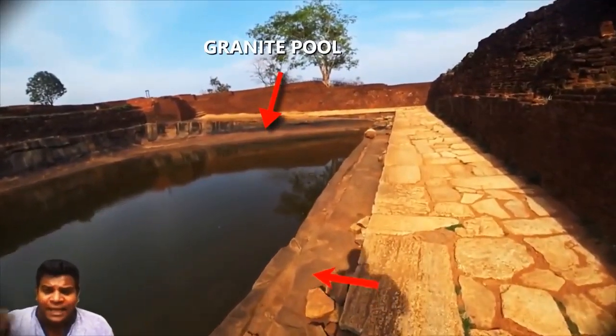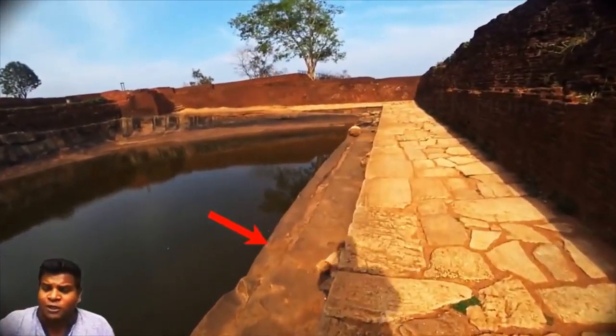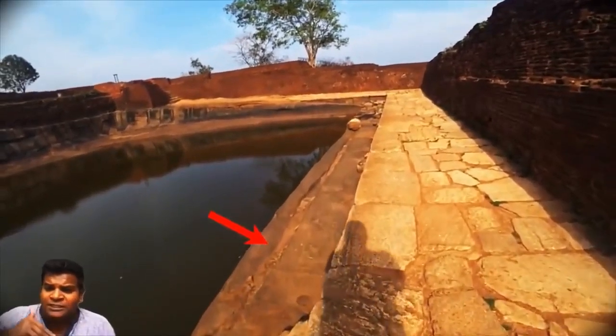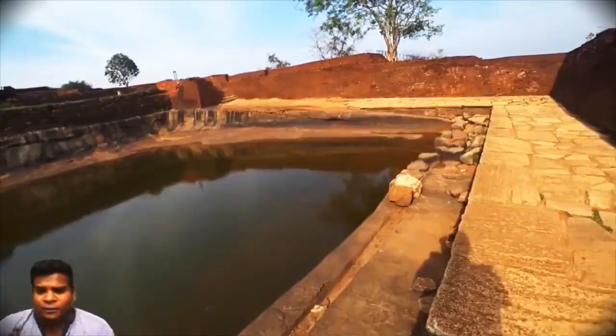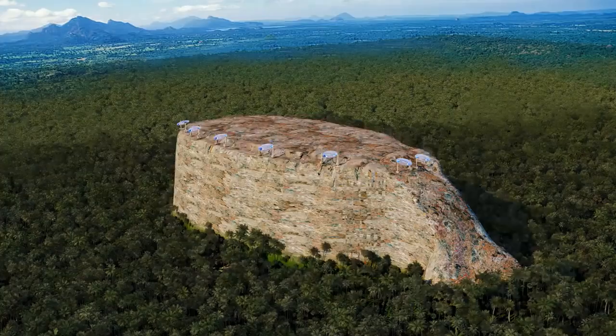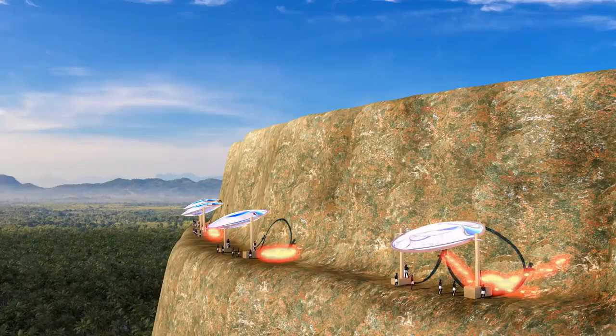Look here, we don't see individual chisel marks. We see long, snake-like winding tool marks which are continuous. In Sigiriya, the rock was cut on the side to give it the shape we see today.